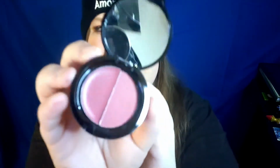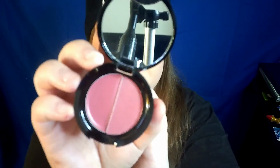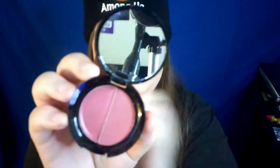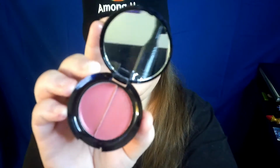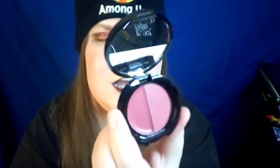Oh, no, those are not my colors. Those are too dark for me. I'm not even going to swatch it, but it does come with a cute little mirror. But yeah, definitely not my colors, and I don't know about you, but I really don't like cream things. So, it looks like there's a cream side, and then a powder side, but again, not my coloring. Definitely not. I would look ridiculous. Like I tried to go for an 80s look or something.